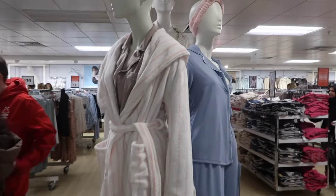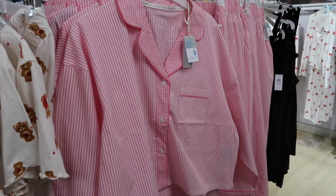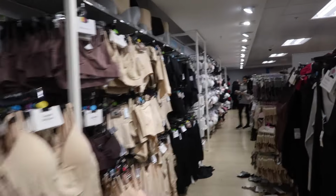Love this dressing gown so much. It's so cute. Okay, this is a new in pair that I've spotted. Really love those. They're £22 for the full set. I haven't really seen much else new in the pyjama section, but I'm going to go and look in the underwear section because I'm seeing some Skims dupes that I'm very excited about.